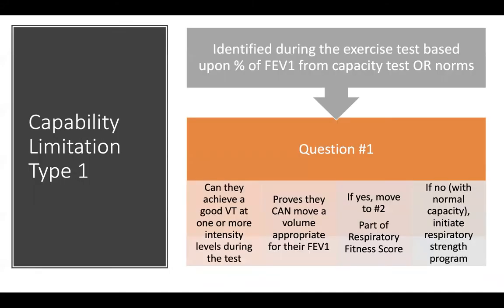So let's look at capability limitation type 1. This is identified during exercise tests, and it's based upon a percentage of their FEV1 from the capacity test or norms. So we look for a certain percentage of their 1 second volume from their spirometry tests or comparative to norms.